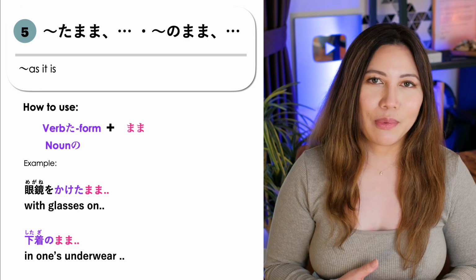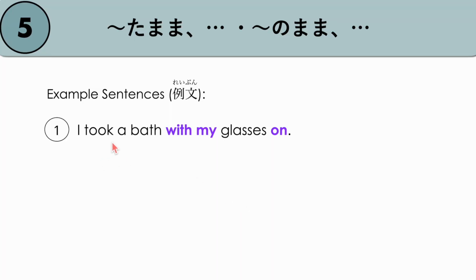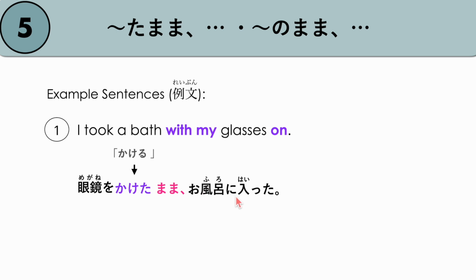So let's take a look at some example sentences. For example, I took a bath with my glasses on. Megane o, our verb is to wear glasses, which is kakeru. Megane o kakeru. We change this to ta form because we have a verb. Kaketa followed by mama. Megane o kaketa mama. So wearing it as is. Usually we don't really wear our glasses when we take a bath. But in this case, the person is wearing his or her glasses as is while taking a bath. Ofuro ni haita. Megane o kaketa mama, ofuro ni haita.